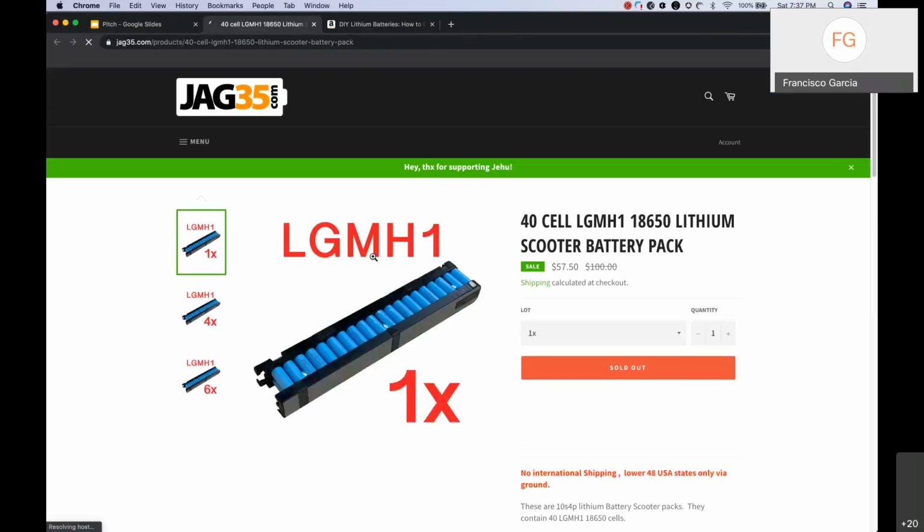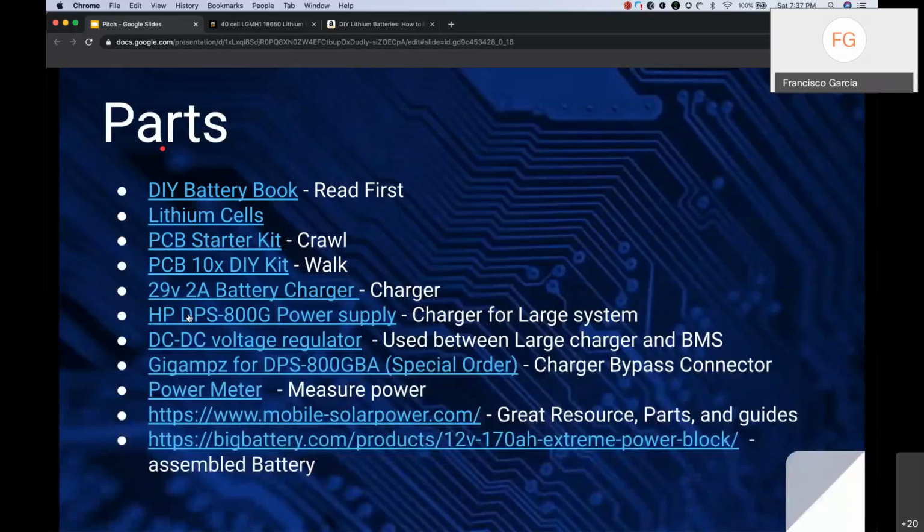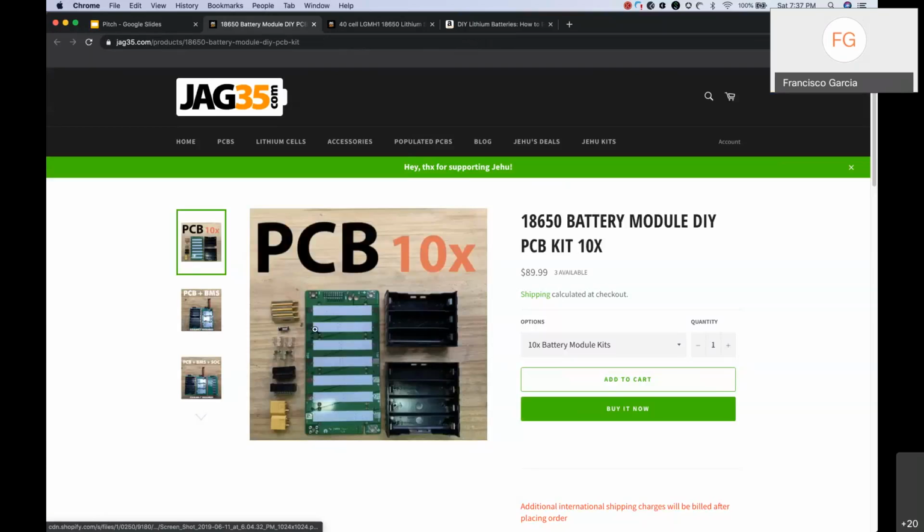This is where to get the lithium ion battery packs. They're going for $57.50 per 40 cell pack. The DIY battery kit is where you get all of the PCB boards, all of the pieces, all of the connectors.